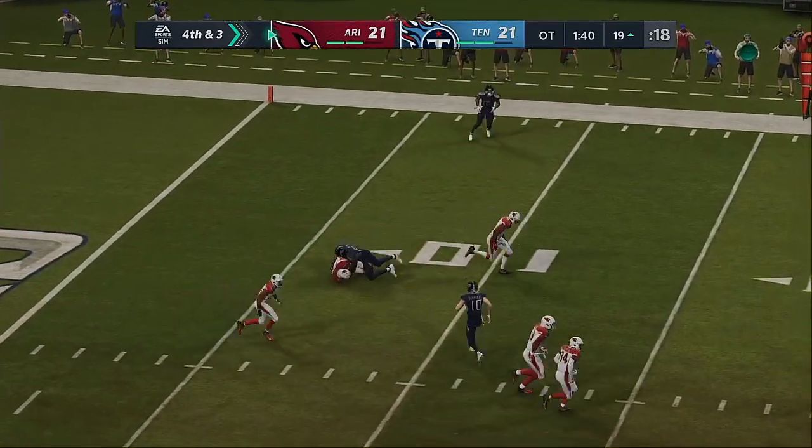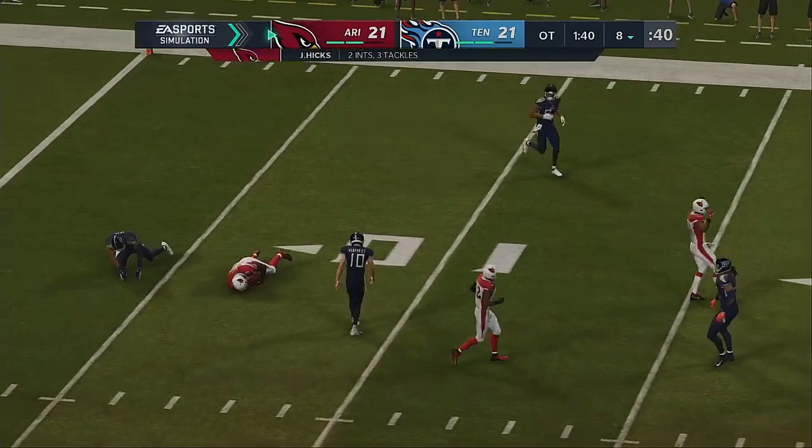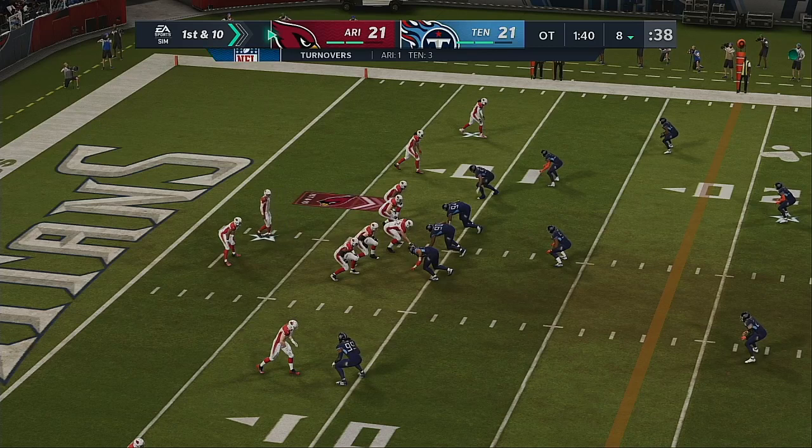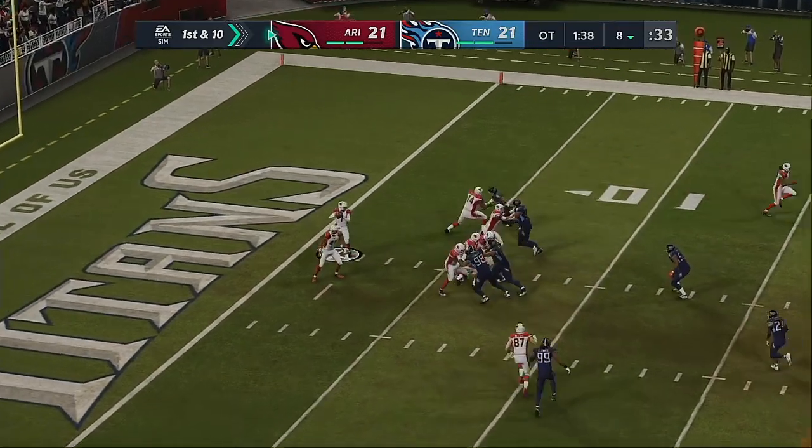Oh, and it's intercepted. Picked off by the linebacker, Jordan Hicks. And a big turnover there as his guys will get the football back. First and 10 at their own 8-yard line.